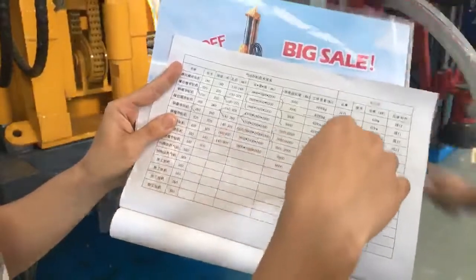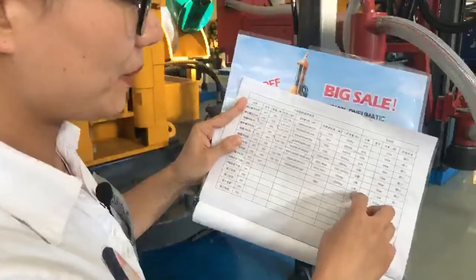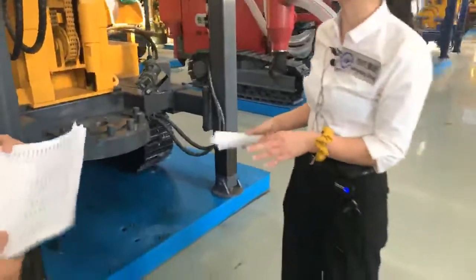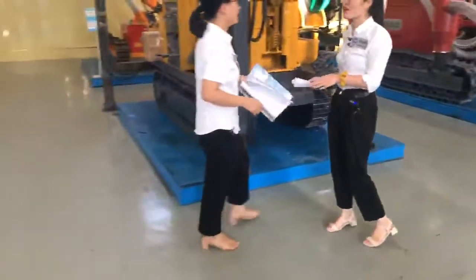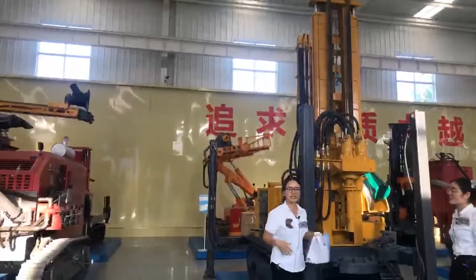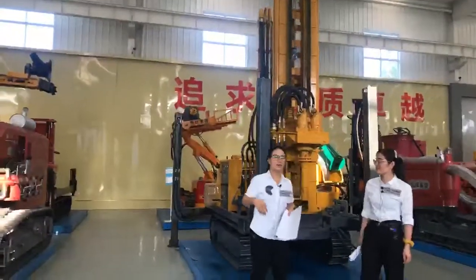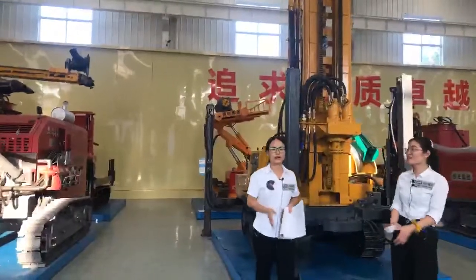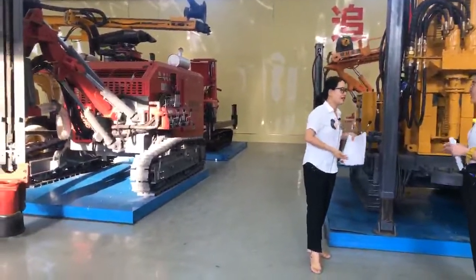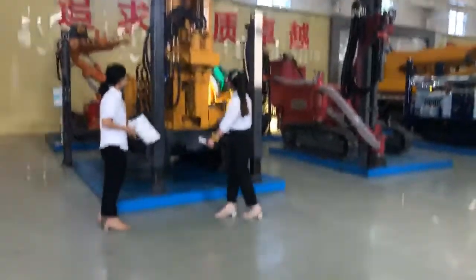What's the engine brand? The engine brand is Yunli. Also, the other big one, we can make it a Yuchai engine. Can you change the engine if the customer wants, for example, the Cummins engine? Yeah, that's a good question. Many customers want a different brand engine. We can do the customer requirement, and we can change the engine to be a Cummins engine or other engines.